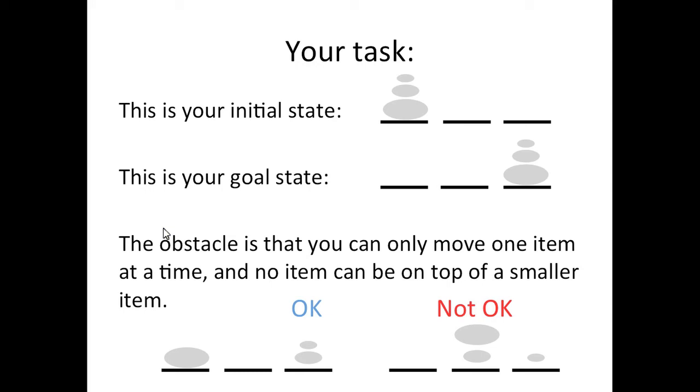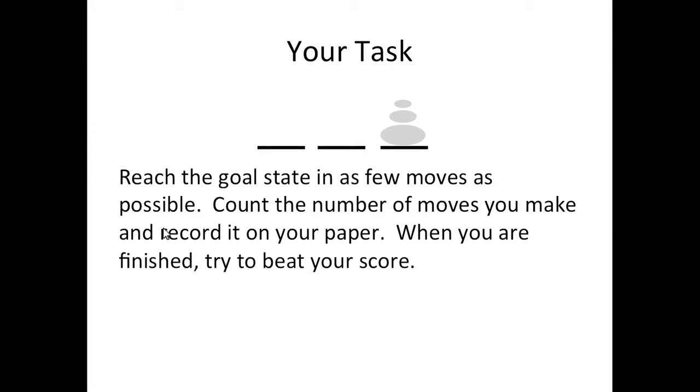You can only move one item at a time, and you can't stack larger items on top of smaller items. So the one on the left is okay because the small piece is on top of the medium piece, but you cannot put the large piece on top of the medium piece. So you have to move one of them at a time, and you can't stack items that are bigger on top of something smaller. Just imagine that they'll crush them. So you want to reach the goal state in as few moves as possible.